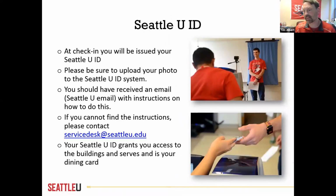Okay, a little bit about the Seattle U ID, because we did mention it. At check-in, we'll issue your Seattle U ID, but we can't do this if you do not upload your photo to the Seattle U ID system in advance. At this point, you should have already received an email to your SU email with instructions on how to do this. If you can't find the instructions, please contact the service desk at seattleu.edu, and they can resend you the email so that you can do this.